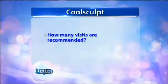Okay, I know the other question I was getting a lot. How many visits are recommended? Most people do one visit and get that roll or that fat pad, and then they can find other places where they want to treat. You could do a second visit on that, but you'd have to wait that 4 months.